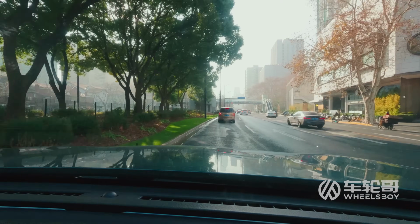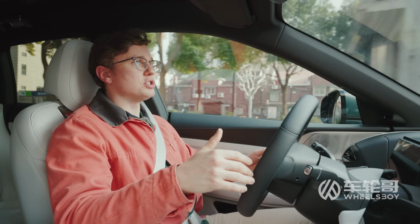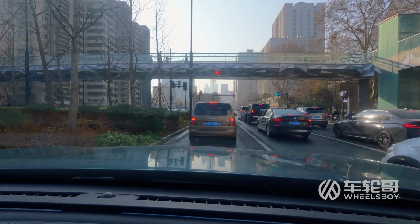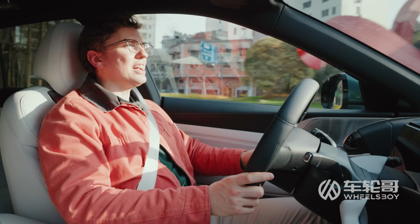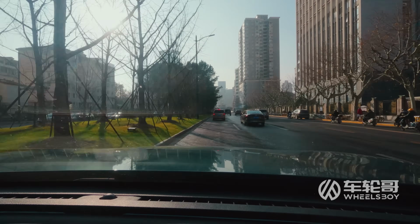XNGP isn't miles ahead of Tesla FSD, but it did feel more confidence-inspiring in some very complex situations that I encountered here in Shanghai. Situations that were certainly much more complex than anything that I saw while driving in California. Part of that has to do with the fact that it still relies on HD maps, which means it's easier for it to avoid simple mistakes such as going straight in a turn lane.